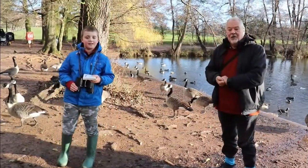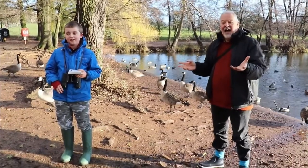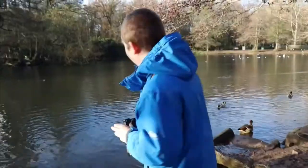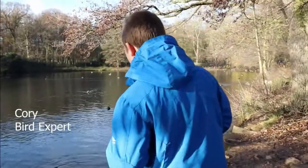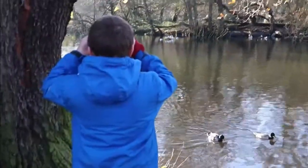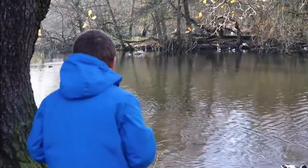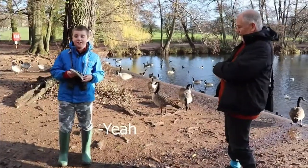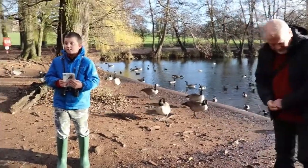Hello, we're here at Wollaton Park, surrounded by lots of geese, as you can hear, and I'm very pleased that I'm joined by Corey, who's a bit of a bird expert, and he's going to tell us all about the birds that have come down to Wollaton Lake. Corey, you're a bit of a bird expert, I understand. What are the birds that we can see here already?